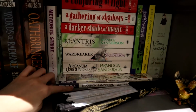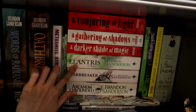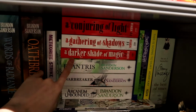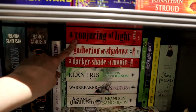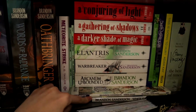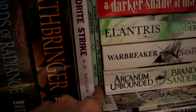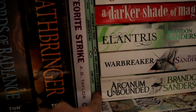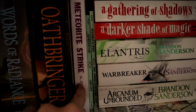Then we have White Sand Volumes 1 and 2, Arcanum Unbounded, Warbreaker, and Elantris by Brandon Sanderson, A Darker Shade of Magic, A Gathering of Shadows, and A Conjuring of Light by V.E. Schwab, all of which I have read. Then we have these little books here, which are Dark Days by James Baldwin and three Japanese short stories by various authors, which I have also read.